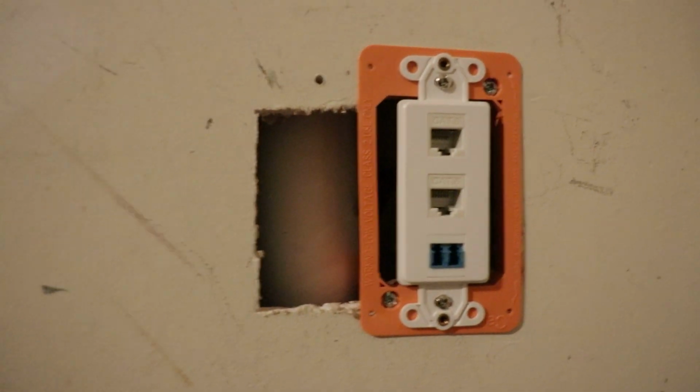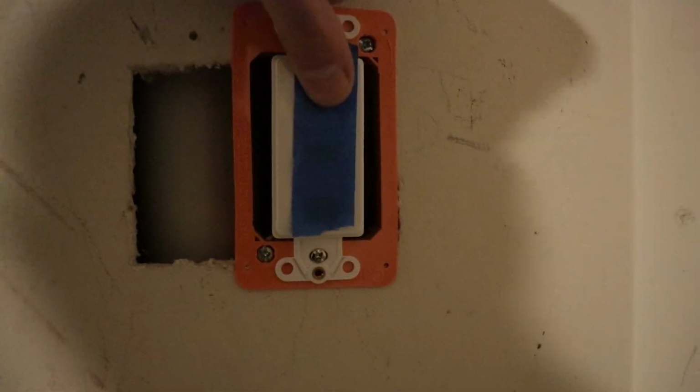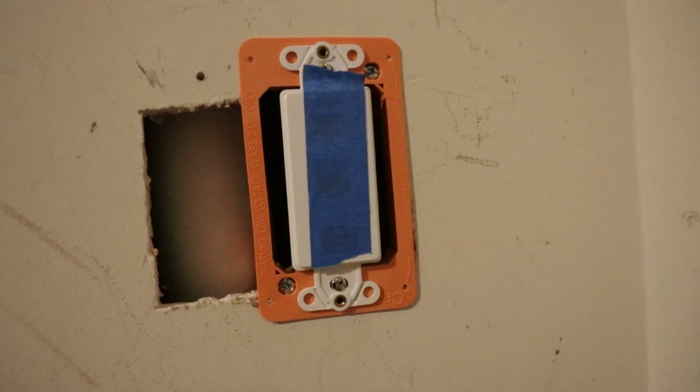So, I just moved it over and used a double plate, but yeah. And then because we've been mudding and sanding the walls, I put a piece of tape there.